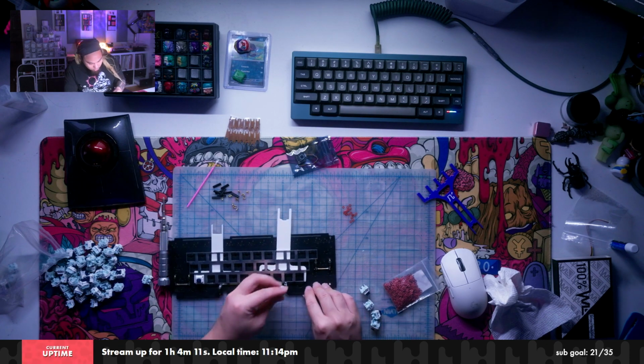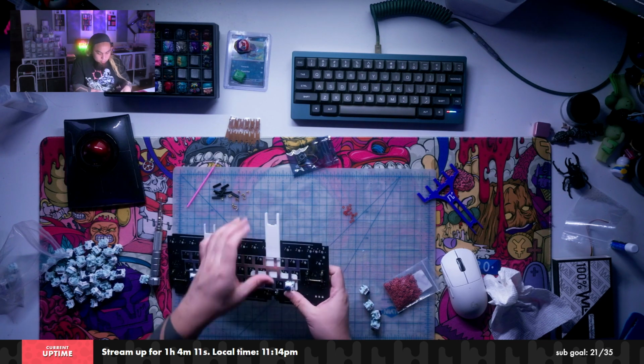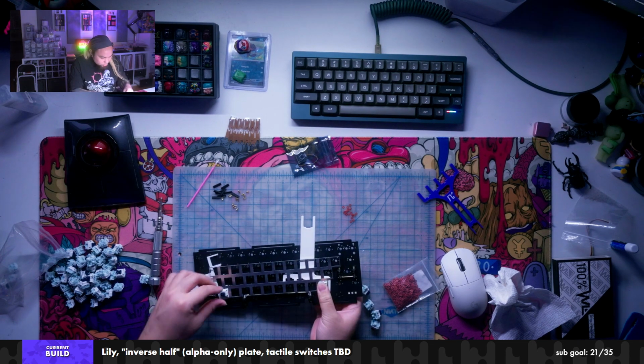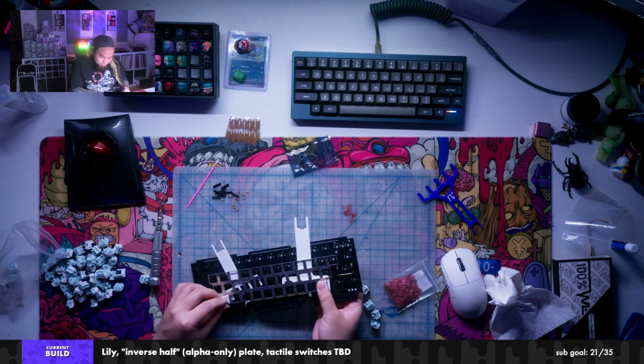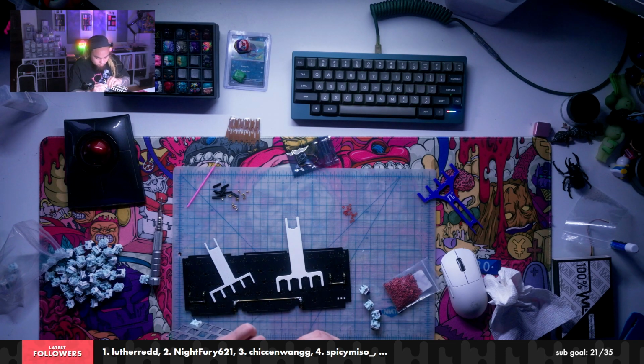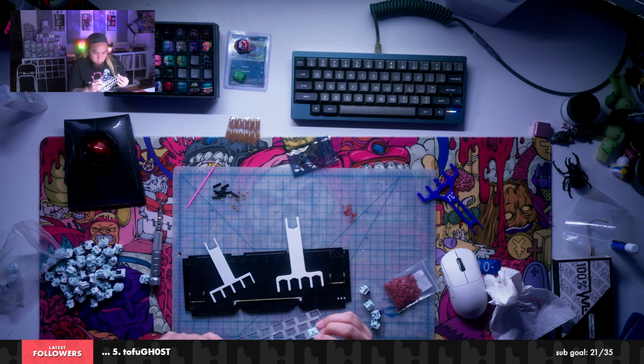Another thing too though is that I think I cut these plates with too tight a kerf. Okay, so this didn't really work. Hold on. So yeah, these switches end up being super tight in this.